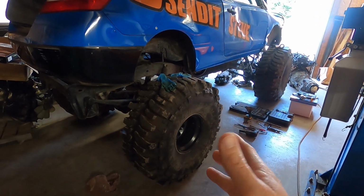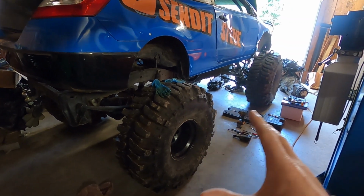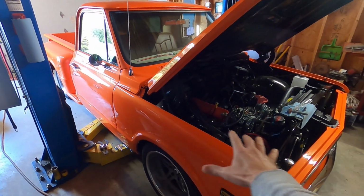It's awkward. It doesn't run right now, which makes it even more difficult, but we just got to do it. Once we get this thing running and driving, it'll be much more manageable. So anyway, buttoning up a couple things on this.